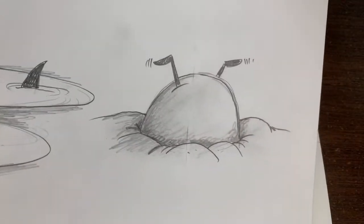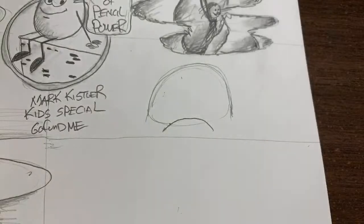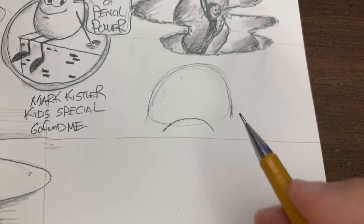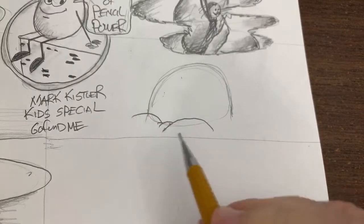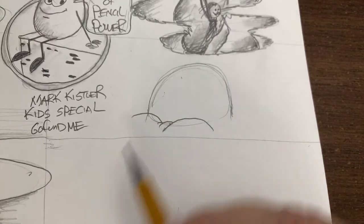See this guy right here? See the little guy right there? Humpty Dumpty. Do you guys like Humpty Dumpty? Put some little, small. This is a small and a big one. Look at this. Variety. Some big and some small.